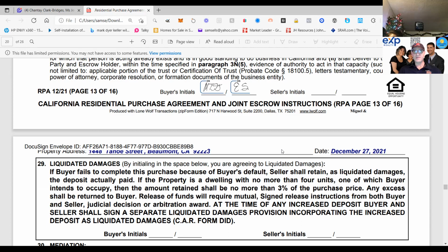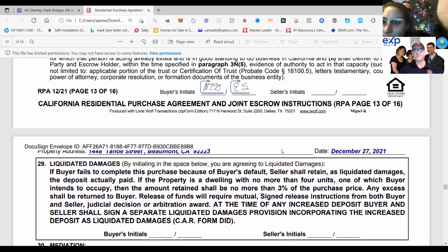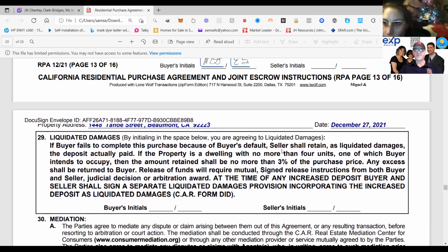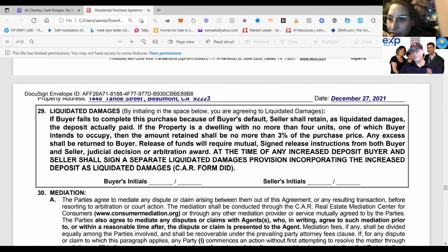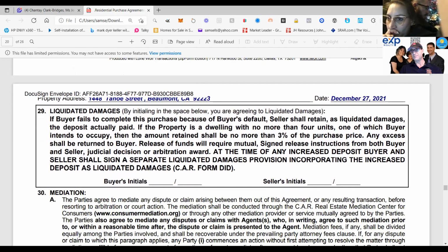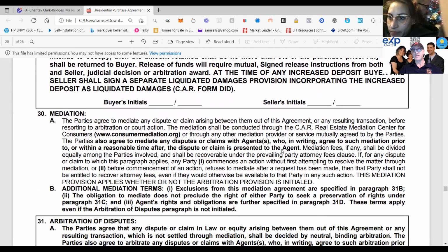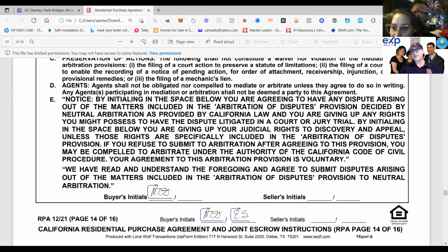Now, as we scroll down to the bottom, look at the liquidated damages. Not signed. So there's another thing I have to counter. I always have liquidated damages because, first of all, I hate lawyers. I'm sure there are good ones out there, but if it was between going to an arbitrator or a lawyer, I'd rather go to an arbitrator. So that's not signed. That has to be countered, as well as mediation. Only one party signed the mediation. So I have to counter that too.